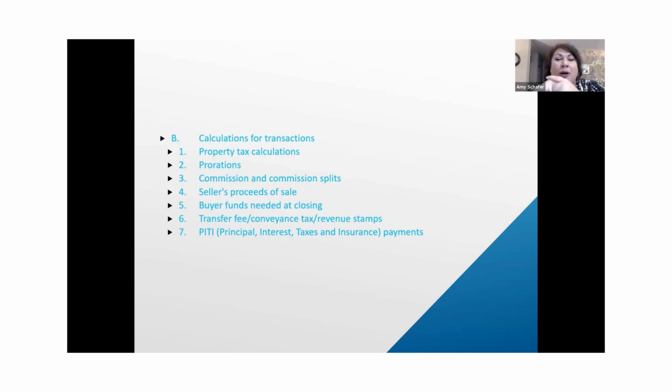We've got a transfer fee. This is also known as a revenue stamp. And they're going to give you the formula of maybe $1.60 per thousand. And that means you got to take the value divided by the increment. So in this case, it would be 1,000. You're left with 100. Multiply that by $1.60. That means your transfer stamp or transfer fee or revenue stamp would be $160. Okay.